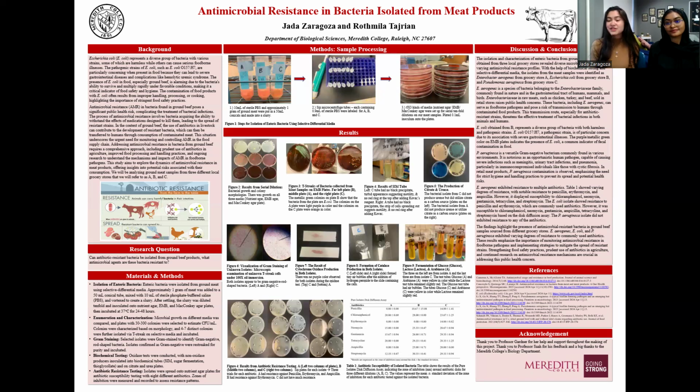The findings from this project showed us that we need to be careful what we eat, and we need to monitor antimicrobial resistance in foodborne pathogens.